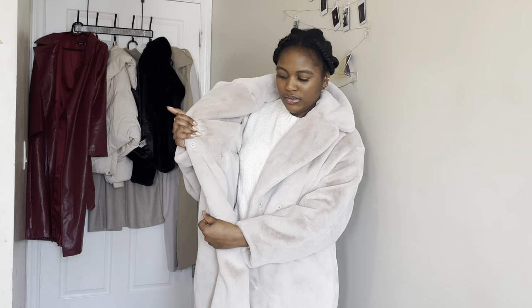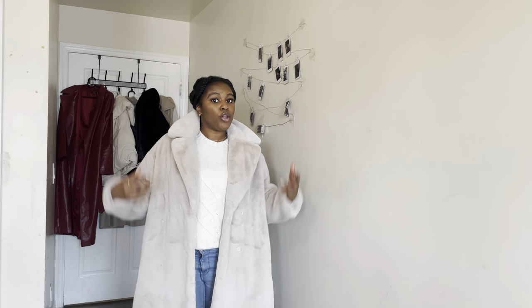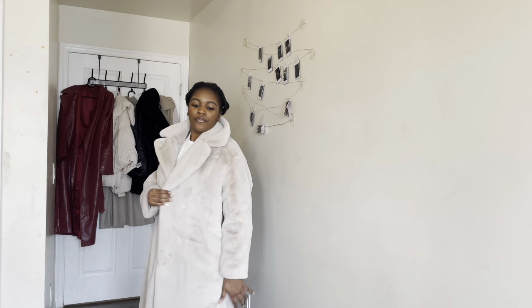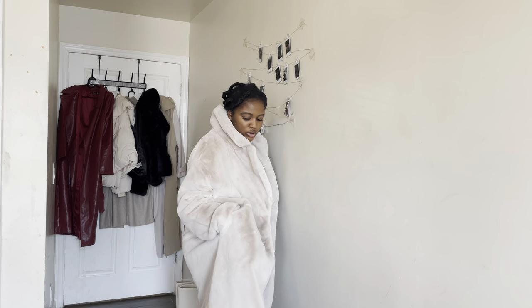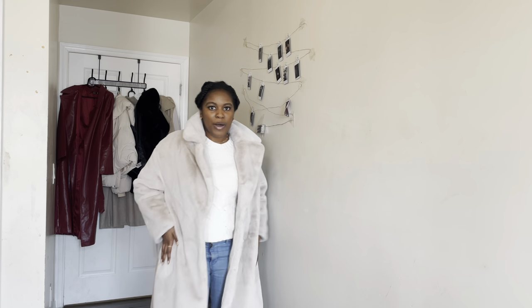Look at the three buttons. And get these in different colors, mix and match it around, but you need a fuzzy coat. A long fuzzy coat and a short fuzzy coat in your collection, because it definitely elevates your style. And it has some pockets right here, which is really cute, deep pockets, and it's so seamless, you won't even tell that there's a pocket right here.